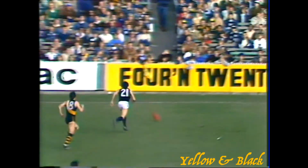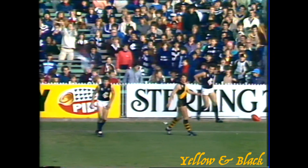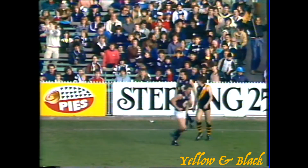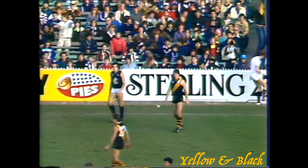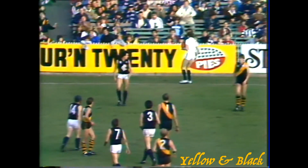Oh, Marcassani gets away with great pace. I thought he was going to be caught there. He kicks towards the centre of the ground, and Rod Ashman, who has been very well held today by Barry Rowlings, on the left foot, kicks out there looking for Austin. But look at that, Jack. No method in attack. They're going to the flanks because they've been under great pressure up forward. He nearly kicked that ball directly across the ground. Didn't gain much distance at all toward goal.